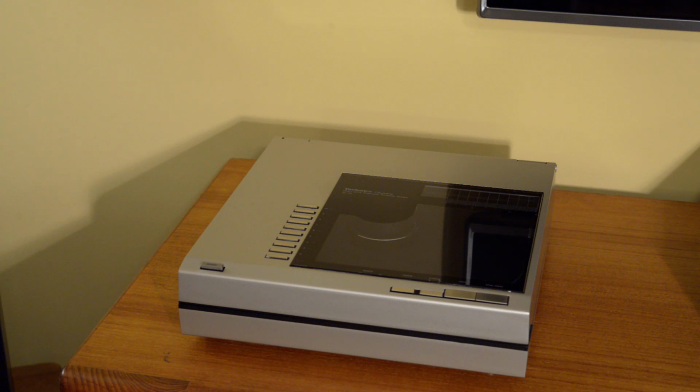The SL-1200 Mark II, really one of Technics' best turntables, loved and coveted to this day, especially by DJs for its phenomenal build quality, was available at the same time as this, and that cost $400. The SL-10 was $600, and the SL-15 was $900. So this was a very expensive turntable, and it wasn't just a matter of technologies or convenience.